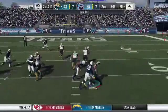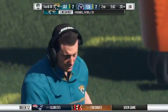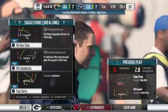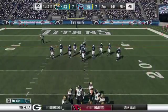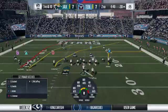On second down, McCaffrey trying to run inside, but nothing there. No gain on that one as it brings up a 3rd and 10. Well, a well-executed blitz, no doubt. Great job by the linebacker. Maybe the quarterback, if he could have seen that, could have audibled there. Yeah, he needed to be in a different play because that one just meshed perfectly for the defense.